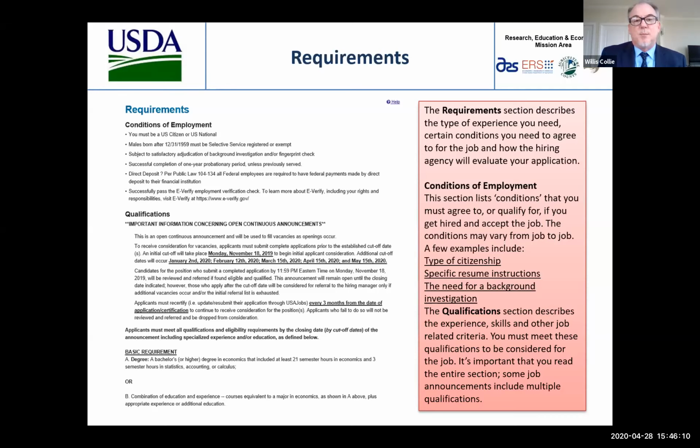Usually an agency will put up an open continuous announcement if they have a variety of positions that come available throughout the year, and they want to be able to pull down the list of candidates who have applied and review them periodically. And that's what the case is here. Dr. Weinberg told you that they have a number of economist positions available. And so they've had this announcement up for several months, and they're pulling down applicants monthly to make selections, conduct interviews, and try to fill all the vacant positions.